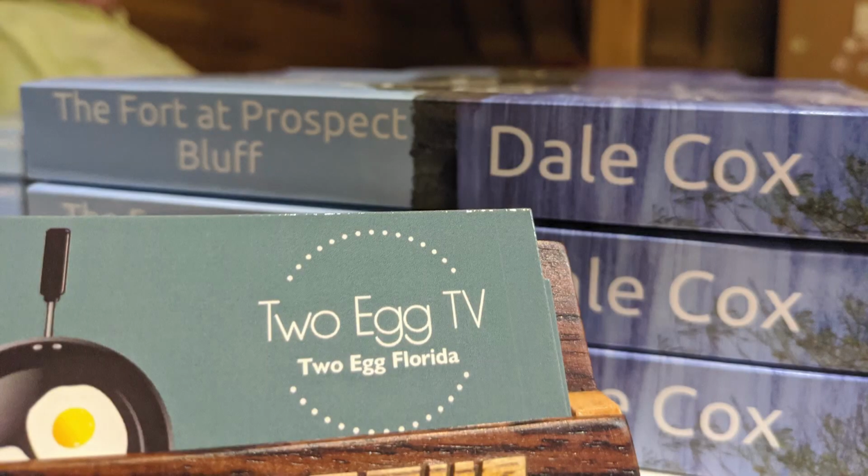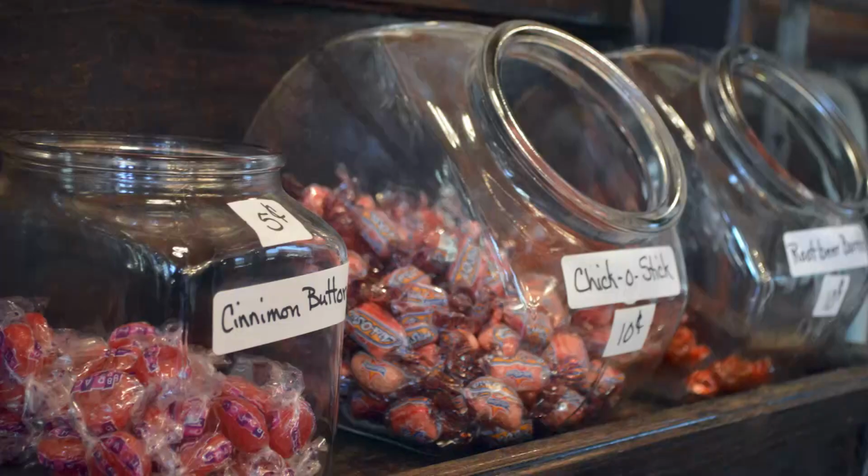We have a gift shop, and we have, of course, the drugstore and the country store. So a lot of souvenir opportunities, and people love Dale Cox's books and some of the other field guides that we have. We have little toys and candies, old-fashioned things. So if you're looking for a unique gift, a membership is a great thing to give as a gift, but we also have some shopping opportunities here.